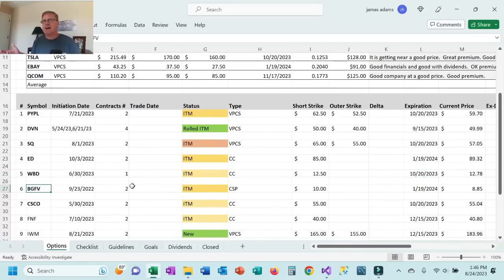This is Big Five. It's a sporting goods company. I do have two. This is my only cash secured put. It's been in the money a long time too. The strike is 10. So it's not a whole lot of money and I'm not too worried about it. It's currently 8.85. So this is one exception. I may not want to keep this. So if I can close it and get out of it, I probably will.